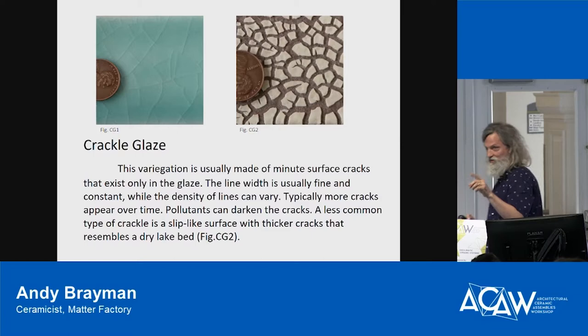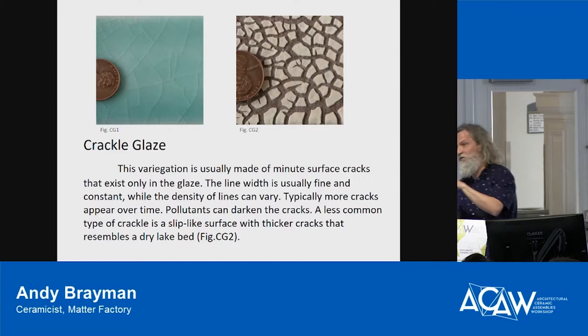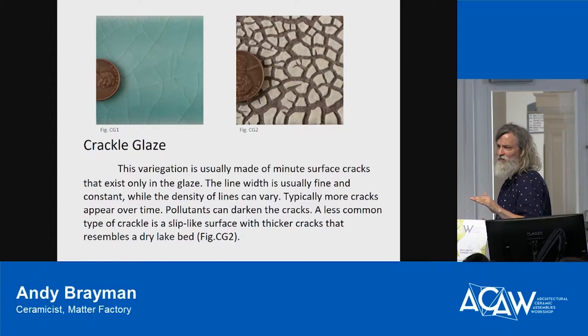but there's a body glaze interface. There's the area right between the two that is a mix of both the clay body and the glaze. And then you go a little bit further than that, and the clay body doesn't really know about the glaze happening up above. I mean, it's under compression, but that's a long-winded explanation to say, don't worry about crackling on glazes.